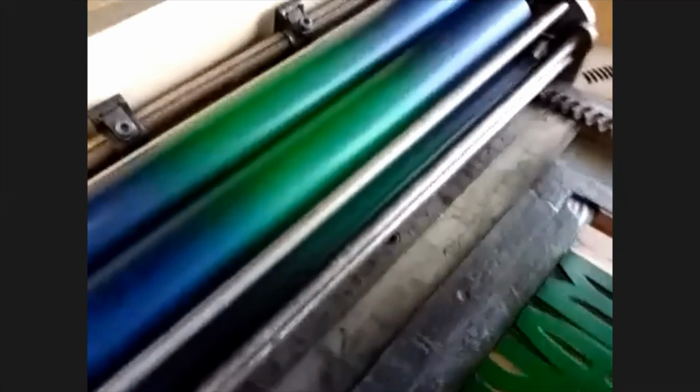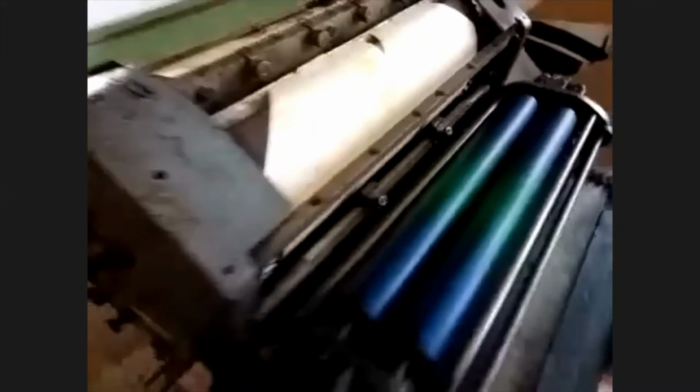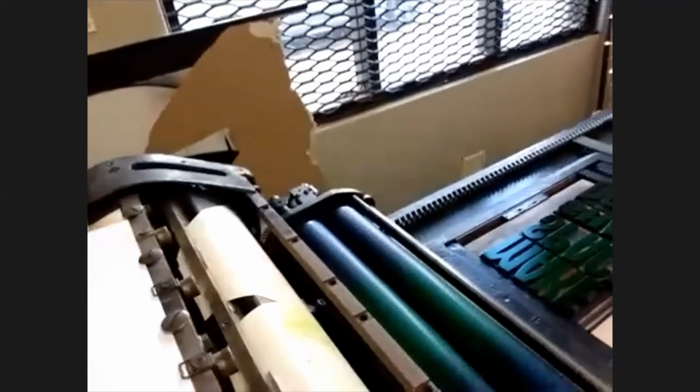Have some poster paper here, and I'm doubling it up because the type was printing a little pale. So, oops, okay. Let me see if I can do this with one hand. So I'm going to turn the press on. Let's see. And you can see that the rollers are rolling. And then there's a little foot pedal down here that opens these. And here we go.